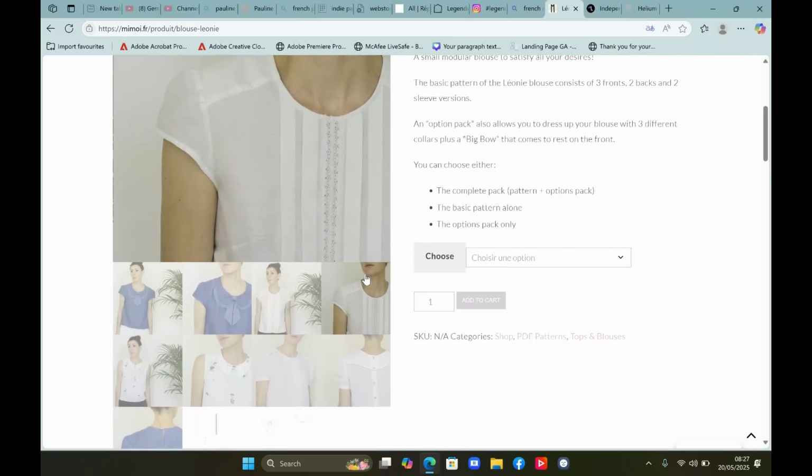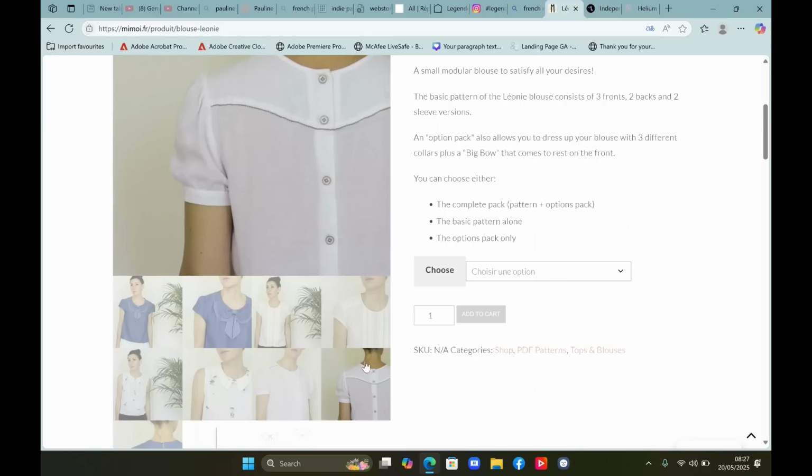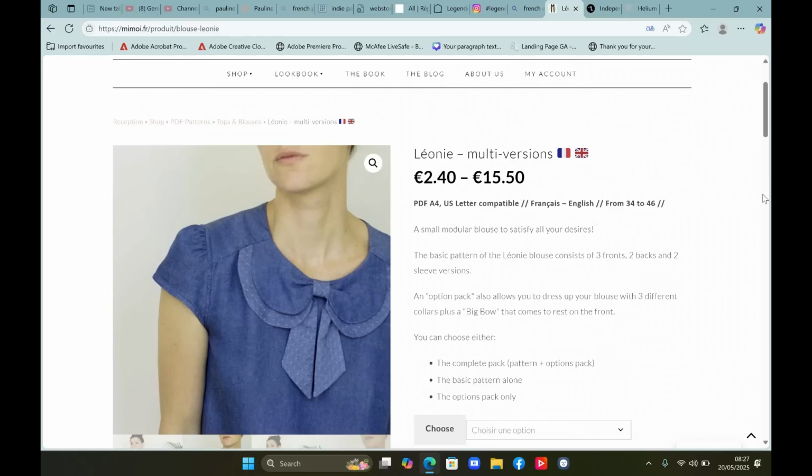And it looks like there's lots of options for it. Lace and pleats. Oh, the detail in the back is beautiful. You can have it with a collar and a little bow detail, or a full-on bow. Oh, let's see what it says. A small modular blouse to satisfy all your desires.